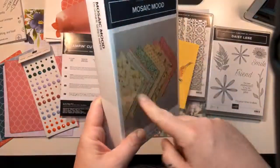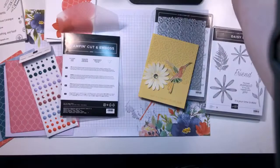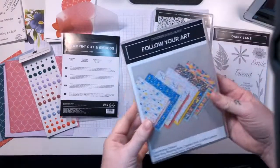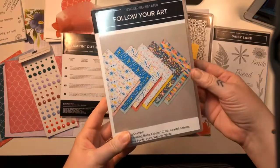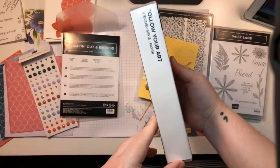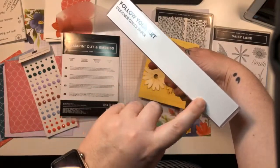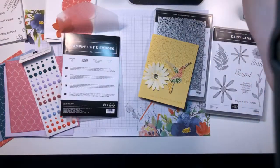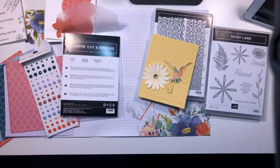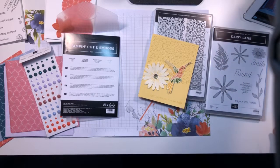So I'll make some modifications, make sure that this fits exactly right, and then I will get them all done. I got the follow your art, and it's cut off where it shouldn't be, but how cute is that? And I did see something where you could list the colors on the side as well, but I don't know if it's necessary. But I'll show you what I have been doing in the past.